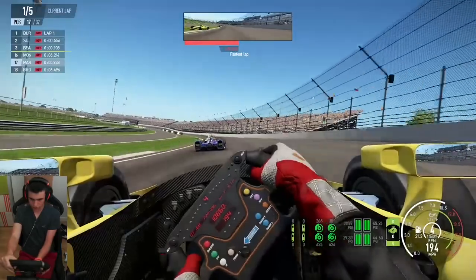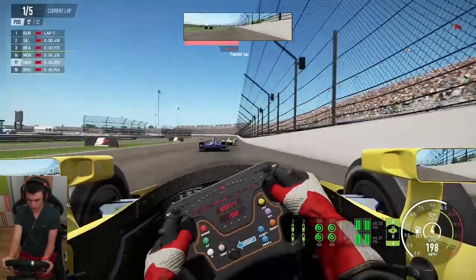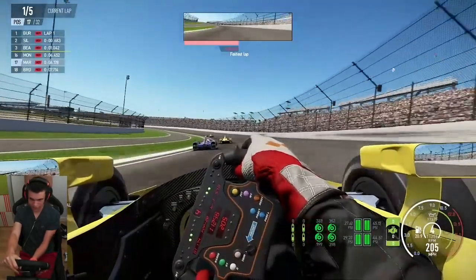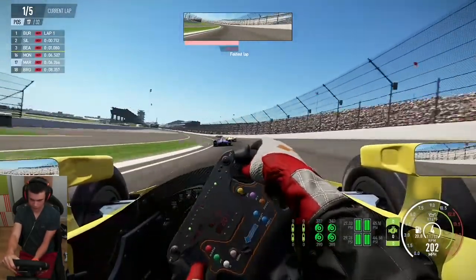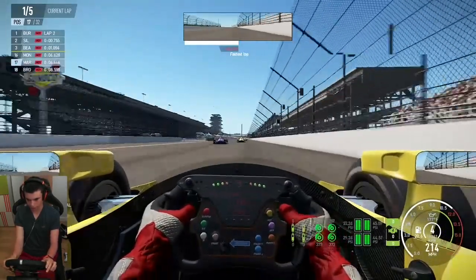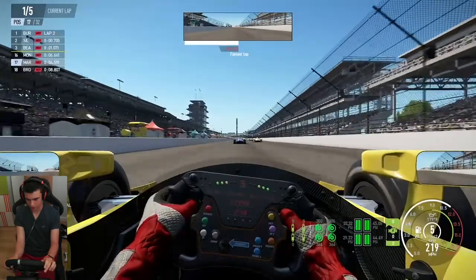4th gear gives us 200 miles an hour and more. 3rd takes us up past 180. It's crazy speeds. A good lap for me around here will be if I keep it over 205 miles an hour for the whole lap, so that's kind of what I'm aiming to do.